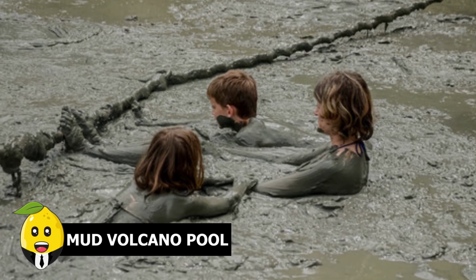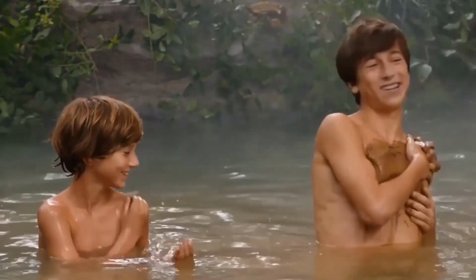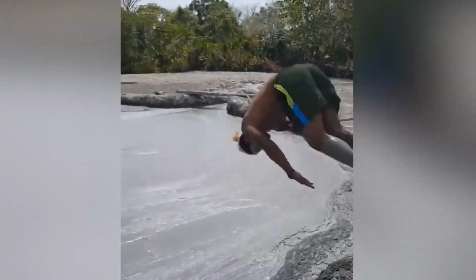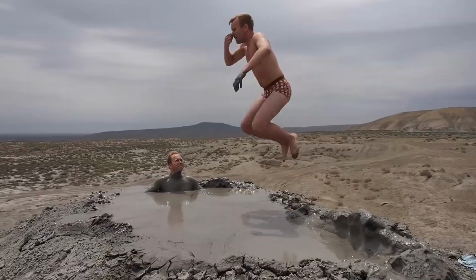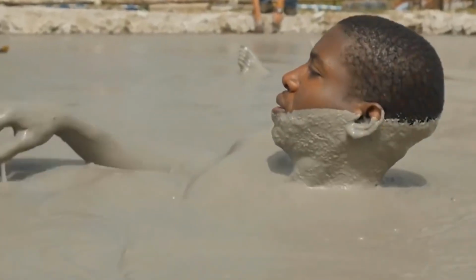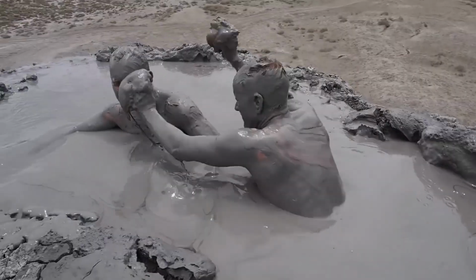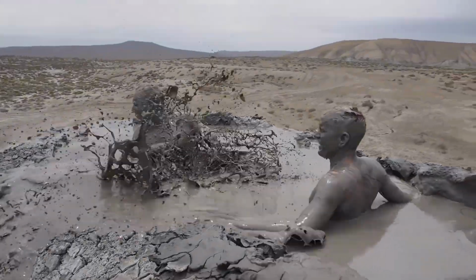Mud volcano pool. Yeah, water's overrated, guys. Who wants the boring water pool when you can have a volcano mud pool? Now, I know the name and spectacles are too much, but let me entice you. The mud volcano is a smooth and soft muddy liquid. People dunk their whole body in the mud, yeah, for the fun of it.